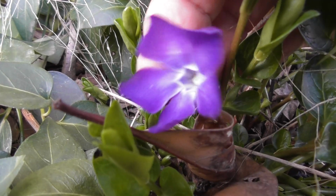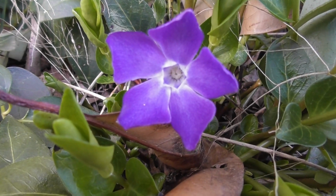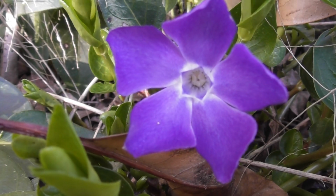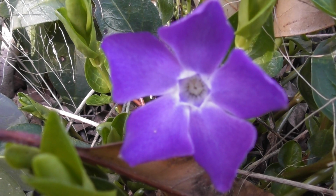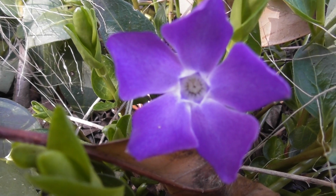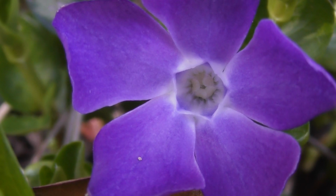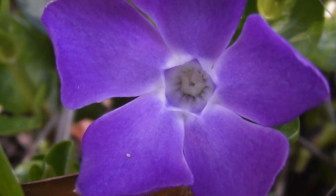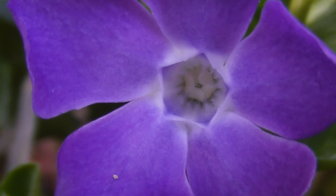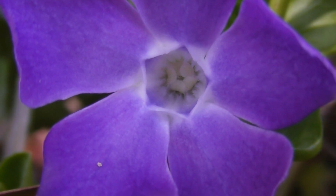The periwinkles are just waking up. Just waking up for the spring. So lovely. So beautiful. There's the centre of the universe. So beautiful, so blue. Two, four, a pentagon.